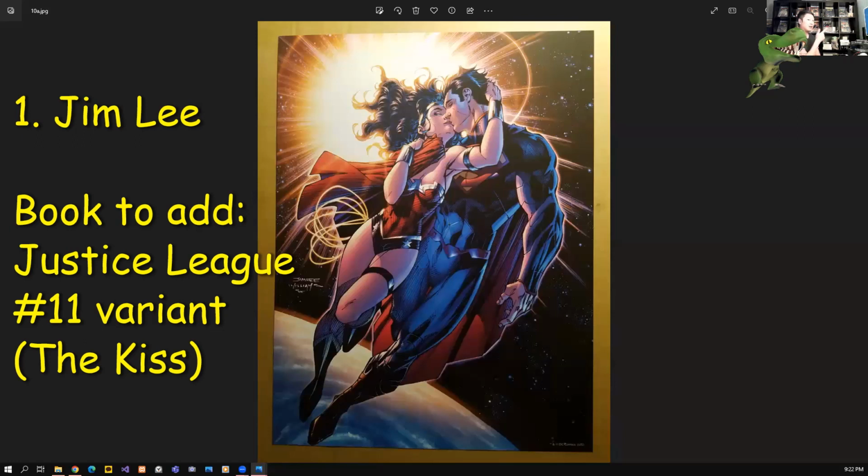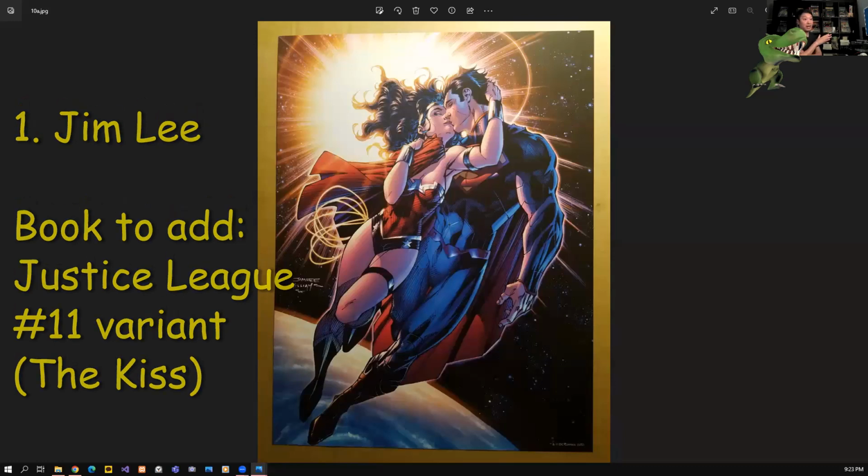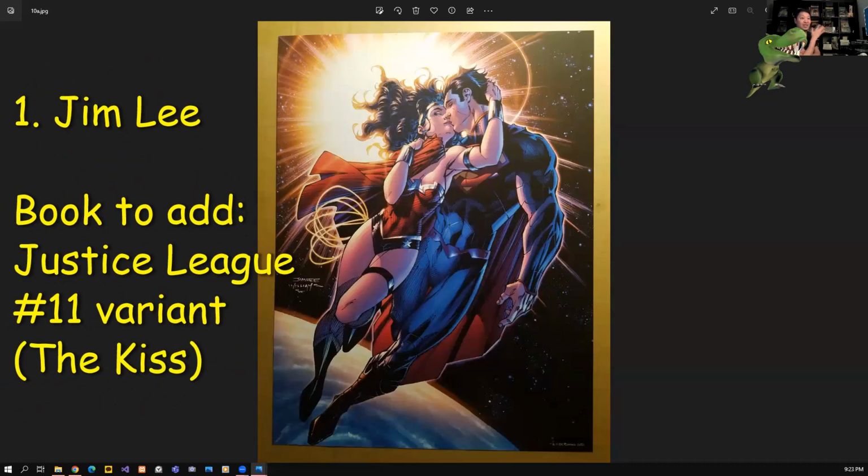There's a signed copy of this book, high grade signed copy, on eBay. It was selling for $20 with $4 shipping plus tax, so it ended up being about $27 when it was all said and done. $20 for a Jim Lee signed book and a beautiful variant cover to boot.